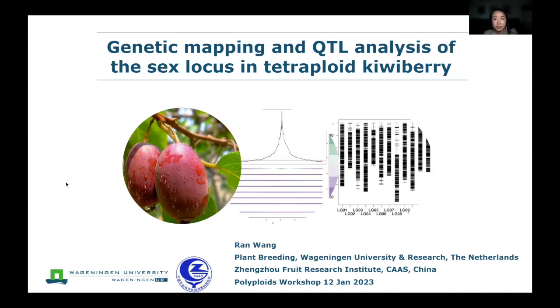The title is Genetic Mapping and QTL Analysis of the Sex Locus in Tetraploid Kiwiberry. This is a collaboration project with Zhengzhou Fruit Research Institute of Chinese Academy of Agricultural Science.